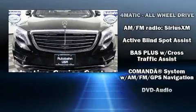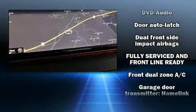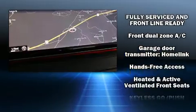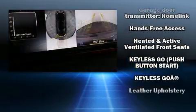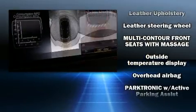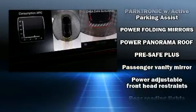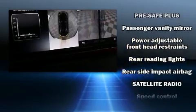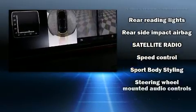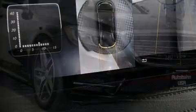Mercedes-Benz ensures the safety and security of its passengers with equipment such as dual front impact airbags with occupant sensing airbag, head curtain airbags, traction control, brake assist, anti-whiplash front head restraint, a security system, an emergency communication system, and four-wheel disc brakes with ABS. This car was designed with safety in mind, allowing you to drive with even greater assurance.